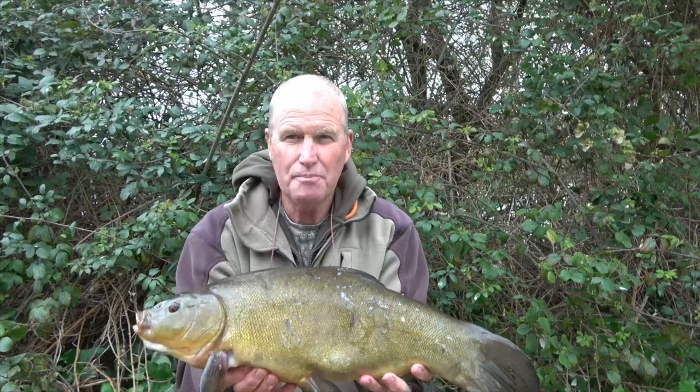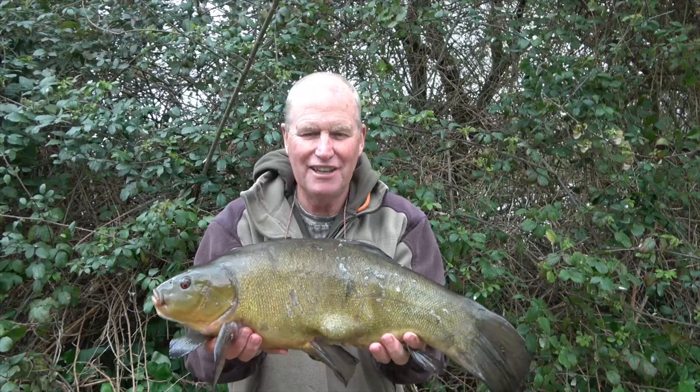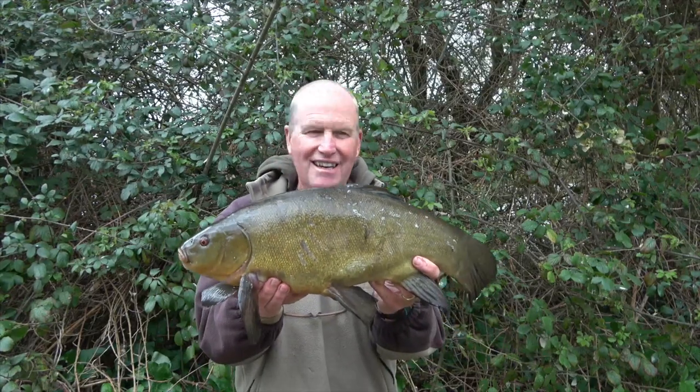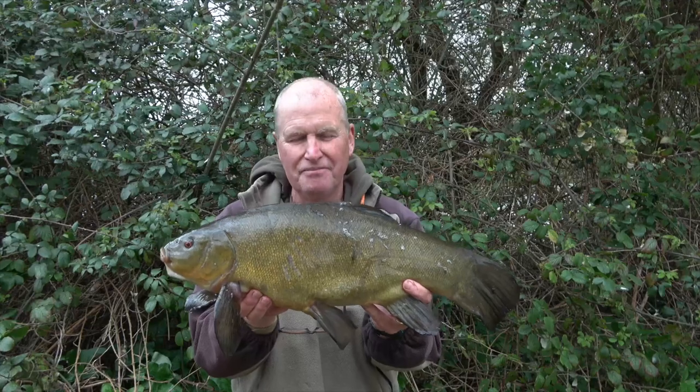Well, here we go. This is the second trip of the season, and it's a really feisty and a bit battered looking male fish by the looks of things. So it comes in at 6 pounds 13 ounces, so pretty pleased with it.